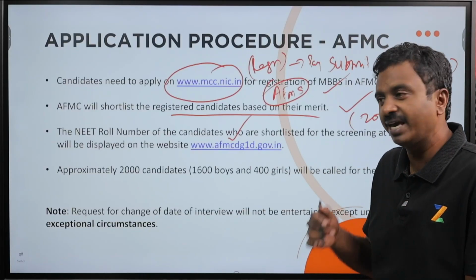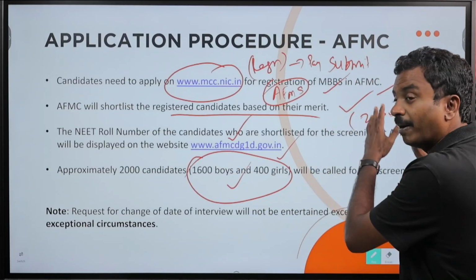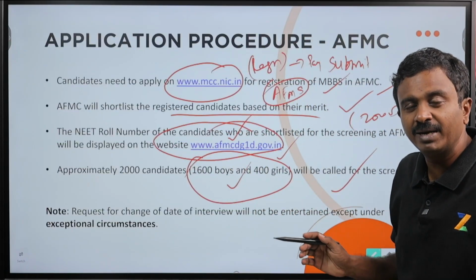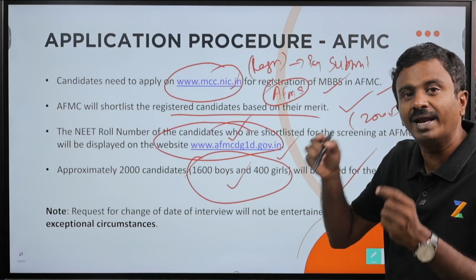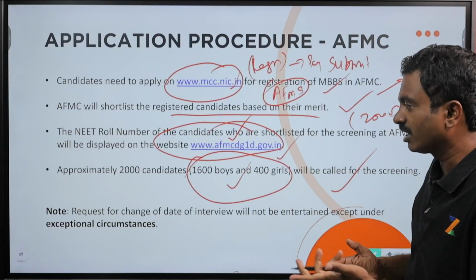You will have to keep checking the AFMC website. Within the first 1,600 boys and 400 girls who have applied for AFMC, if you are there, you will be called for the screening. That you can check on the website. When will this come in? After the MCC counselling starts and they complete registration, you will have to keep checking daily. Usually it is after round 1 of All India, but don't wait, keep checking during round 1 itself.